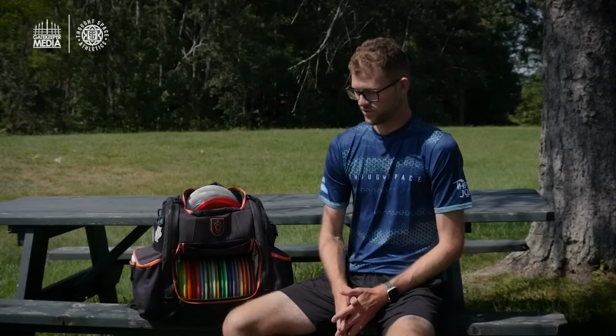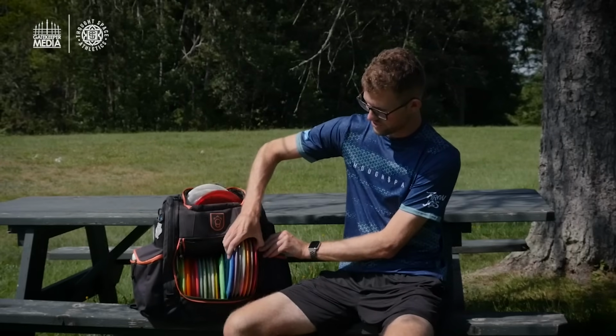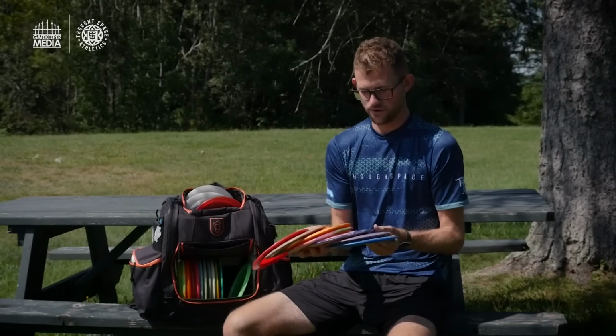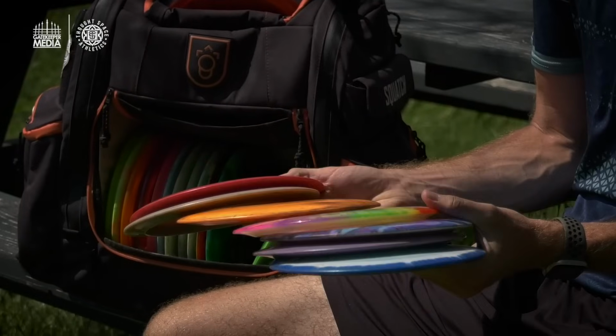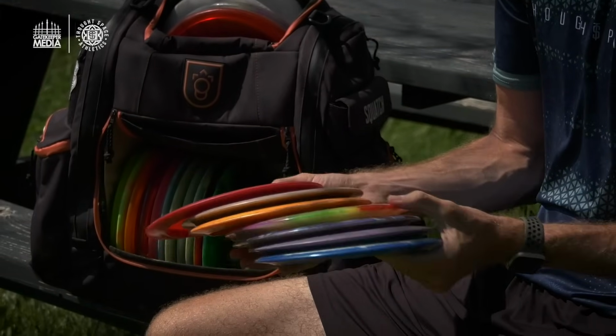Well, let's dig into it. So we'll start out with the drivers first. I have a whole bunch of drivers. These are the drivers that I use for all of my distance, power shots, forehand and backhand. You're going to see a lot of Destroyers in here.